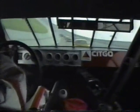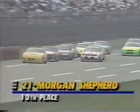Morgan Shepherd's on the inside of Davey Allison. Just to the right of this car is the 28 car, the Havoline Ford. There we go. Beautiful racing. It does slow you down a little bit, though, when you get out there and run side by side as they're doing here.